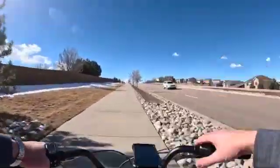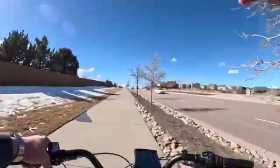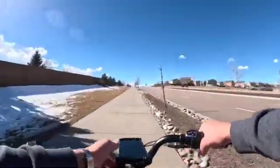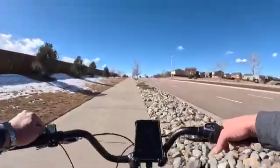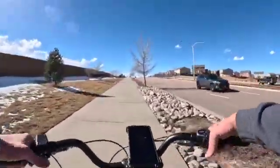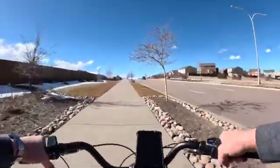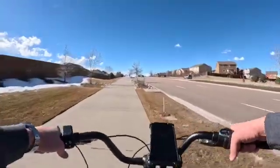So again, we're still on Dublin Boulevard. You can see traffic moderate. This is about normal this time of day. Colorado Springs, almost 1 p.m. on the 8th of February. And last I looked, it's about 39, 41 degrees outside. So pretty chilly. Wouldn't be bad if it weren't for the wind.